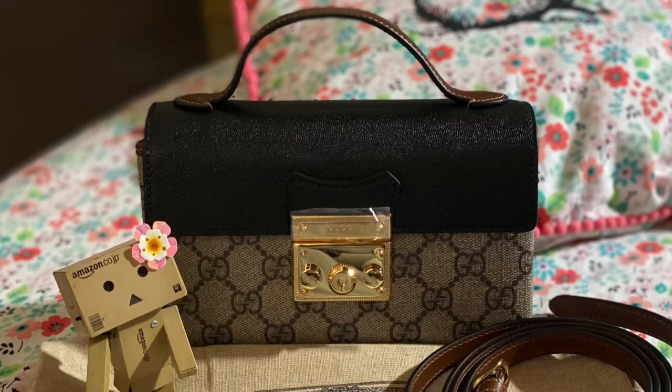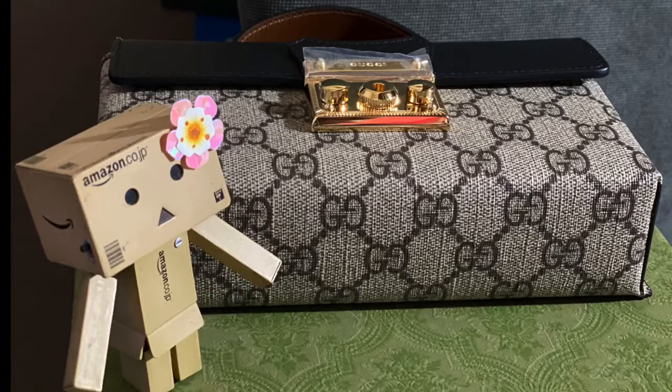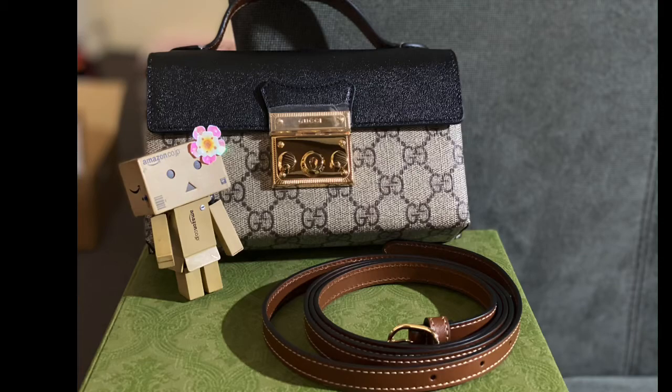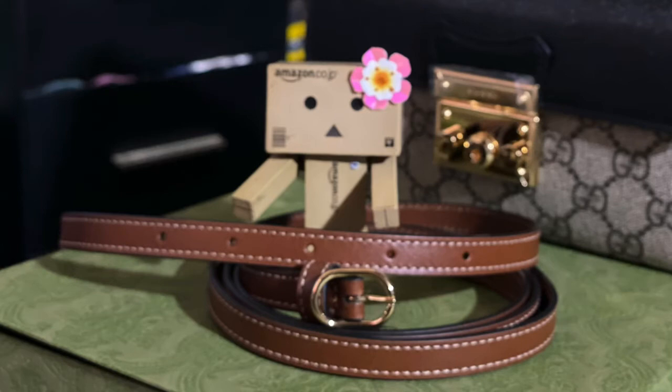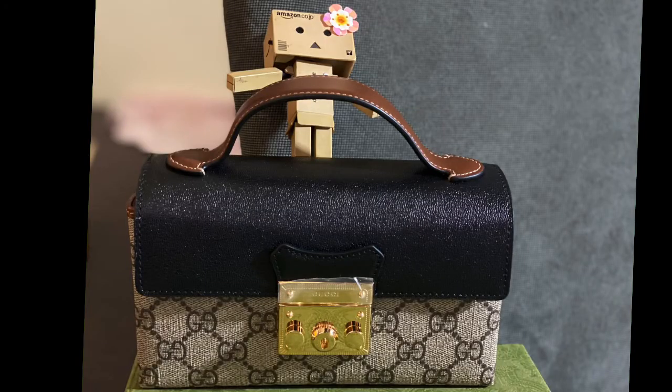Now let's inspect this bag carefully. It is made of a beige and ebony GG Supreme canvas with black and brown leather details. It looks like the bag is made of a one-piece GG canvas wrapped around the bag. Here is the front, here is the bottom, and here is the back. And if you look at the sides, it looks like the sides are also wrapped around the bag. It came in with this adjustable leather strap with a 55cm drop. It has 5 holes and a buckle to fasten. It has a lock closure in gold-toned hardware. The bag has a top handle in leather trim.